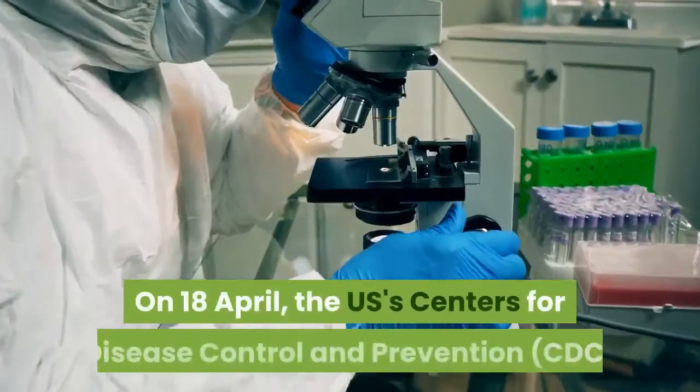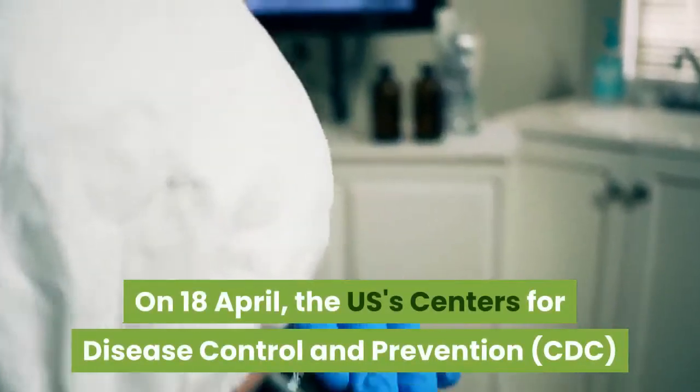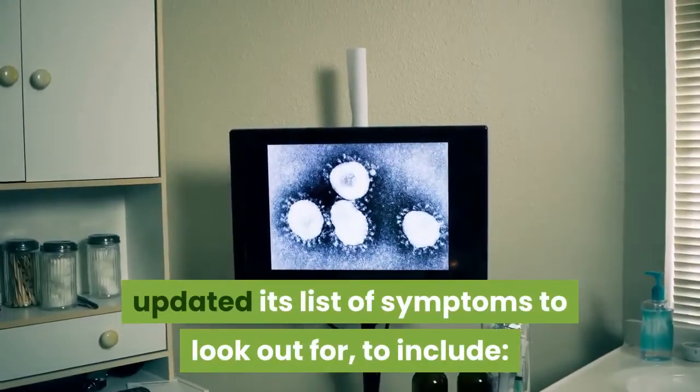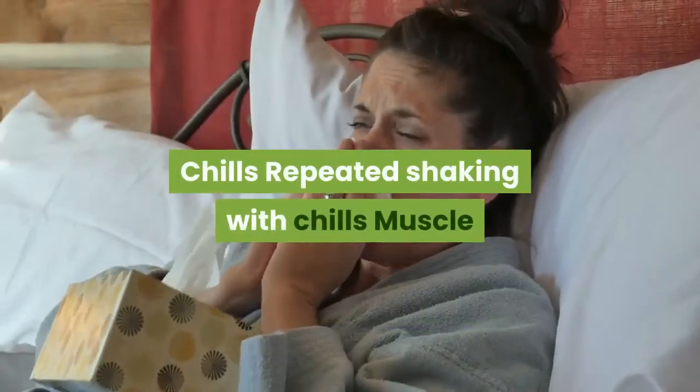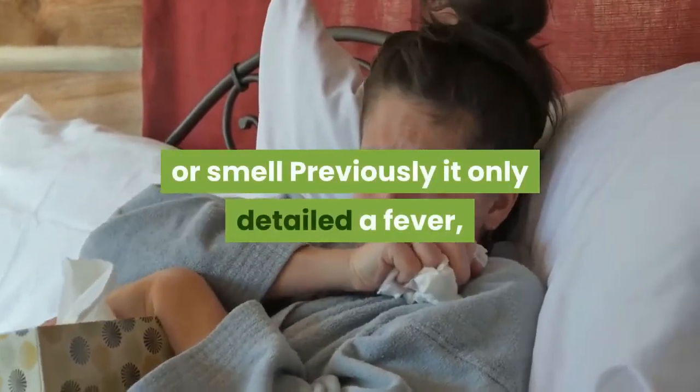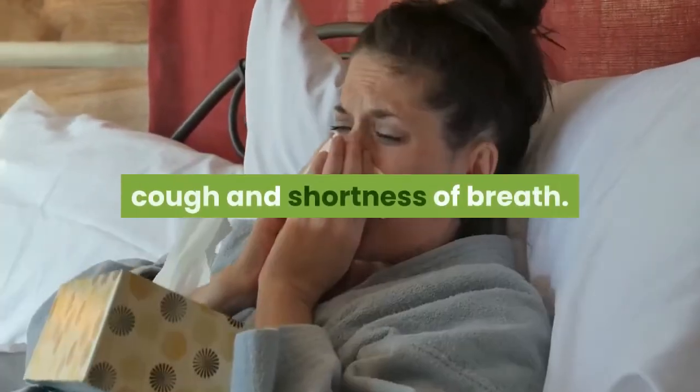On the 18th of April, the US's Centers for Disease Control and Prevention (CDC) updated its list of symptoms to look out for, to include chills, repeated shaking with chills, muscle pain, headache, sore throat, new loss of taste or smell. Previously, it only detailed a fever, cough and shortness of breath.